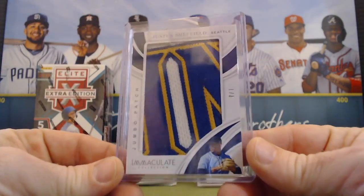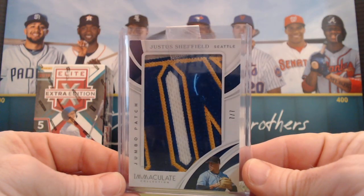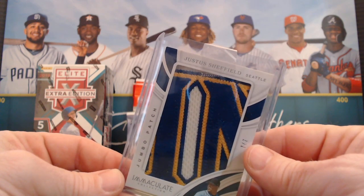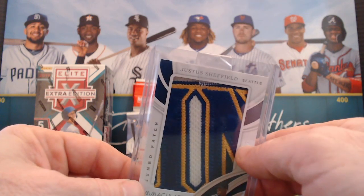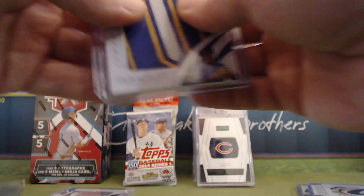All right. Anyway, so this is a Justice Sheffield. This is a Seattle Mariners went out with the Yankees jumbo patch, and that is 7 of 7. Again, pretty cool. The I and the N in Mariners. So again, pretty cool patch. Again, these are all reasonable.